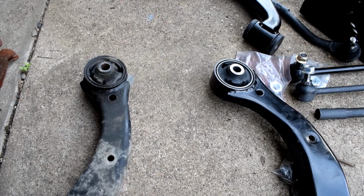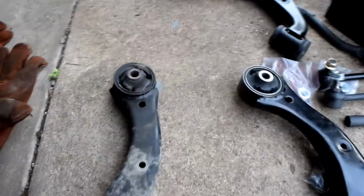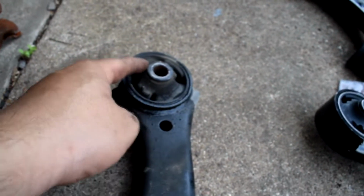And always double check if you're turning it the right way. But yeah, this is the old one, this is the new one. And you see right here, there's like rips. There's a rip right here. And you can tell if you move it on the bolt, you see a little crease and seam and then a little gap right there.